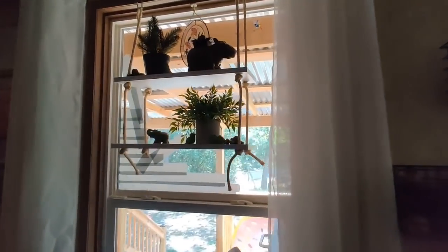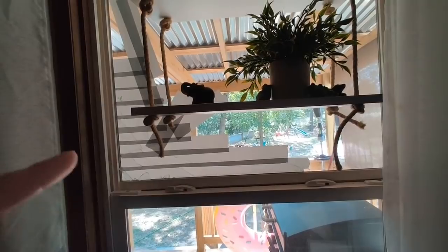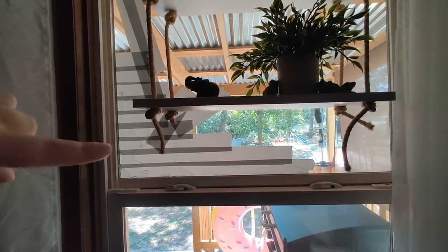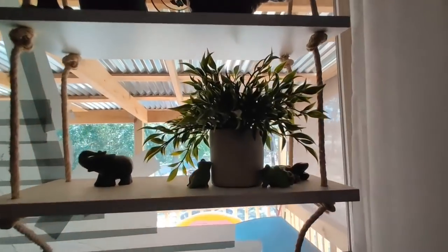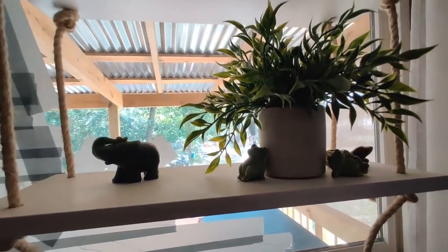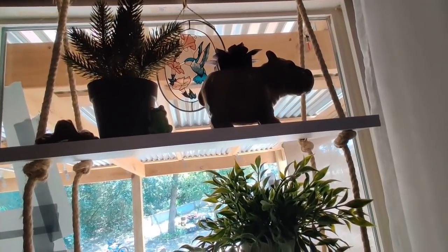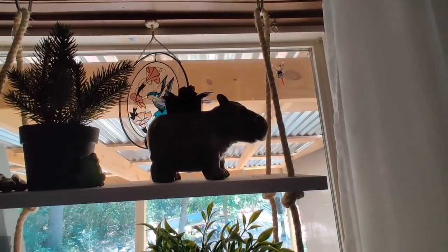And here's my little window decorations. I explained about this in a video. Adam accidentally hit the window from outside, so it's just kind of cracked. So we just taped it up so it doesn't leak until we can get it fixed, but I have all my mama's frogs up here. And then the hummingbirds were my grandma's that are hanging up there.